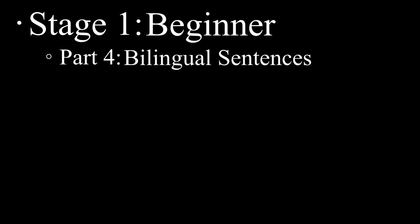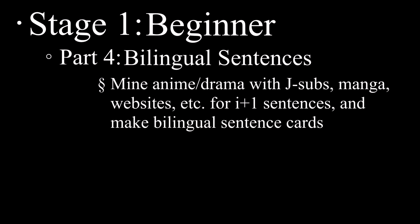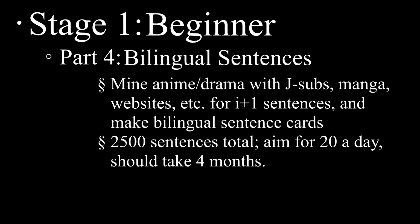Part 4. Bilingual sentences. Mine things like anime and drama with Japanese subtitles, manga, or websites for I+1 sentences, and then make bilingual sentence cards out of them. It takes around 2,500 bilingual sentence cards in order to complete this phase, so I would aim for around 20 a day in order to complete this phase in just over 4 months.